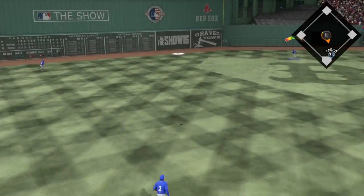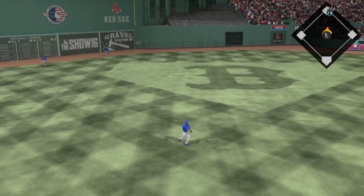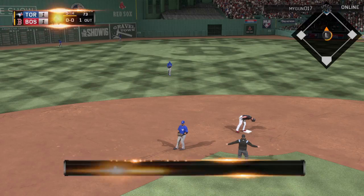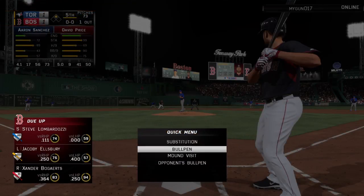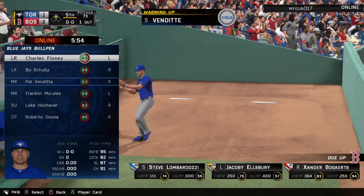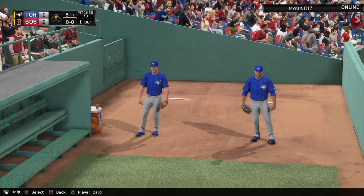Toward left center and fairly deep. Kane going back, but he won't get there as it lands just shy of the wall. And he will beat the throw into second as he slides in safely with a 1-out double. Now batting, stepping in, Steve Lombardozzi. He'll swing it from the left side right here. And now he's hitting left-handed where he's a lot more comfortable over his career. He tends to make better contact from the left side, so I think he's happy to be over there.